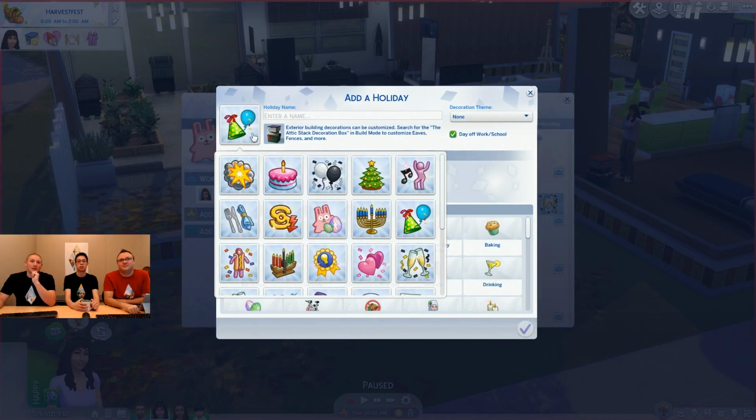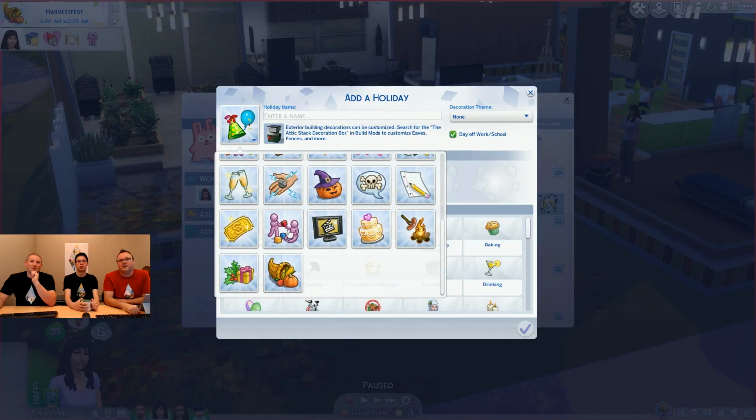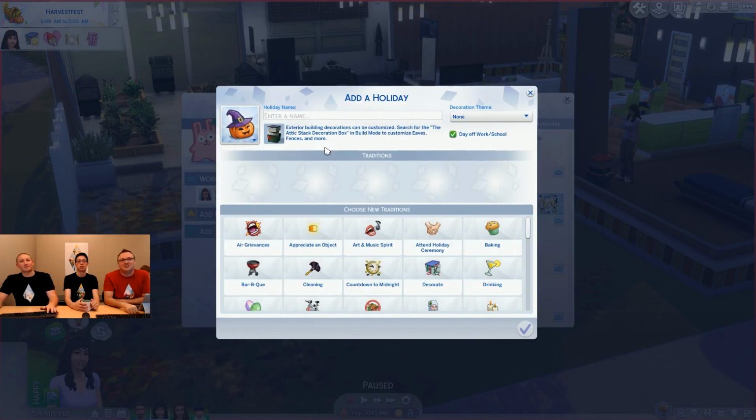So what do we want to do here? I'm going to go with the pumpkin head. Let's just do Halloween. It's not going to be Halloween, it'll be Boo Day. Boo Day, I like that. Okay, Boo Day's great. Decoration theme, very neutral. Let's do Spooky. Yeah, spooky's good.